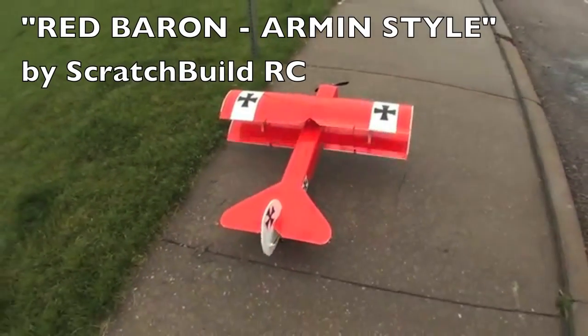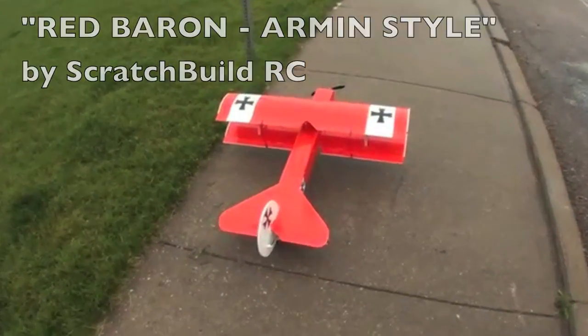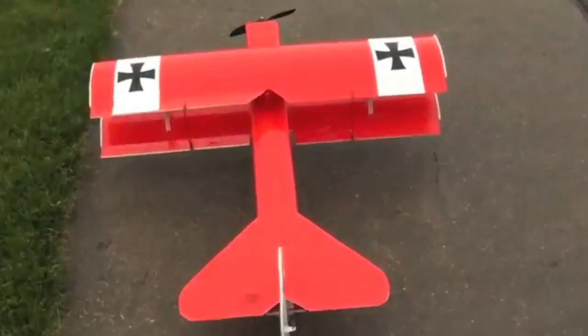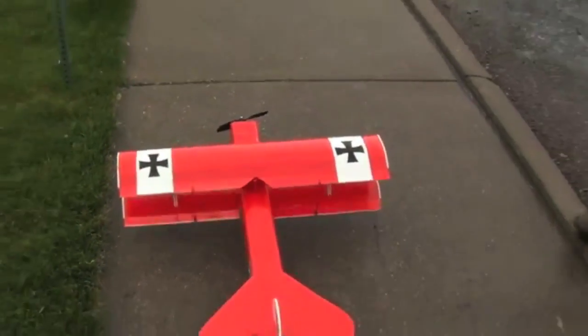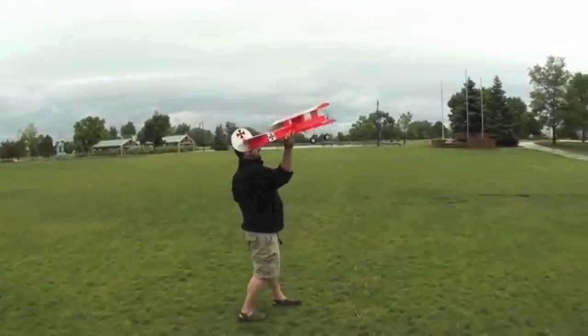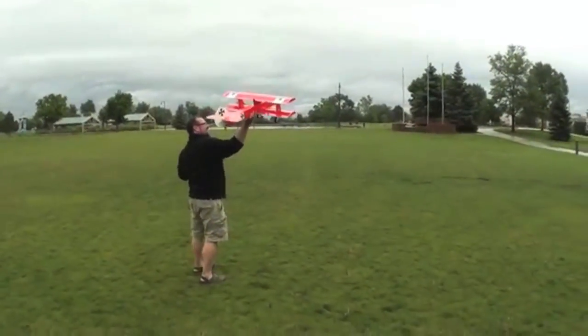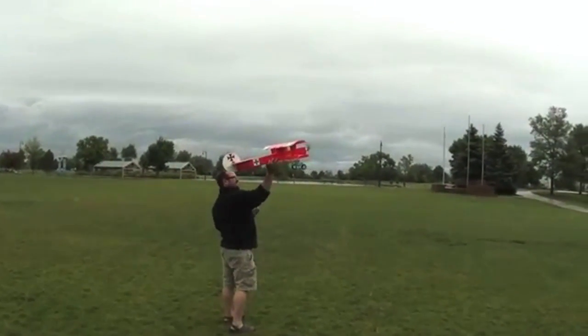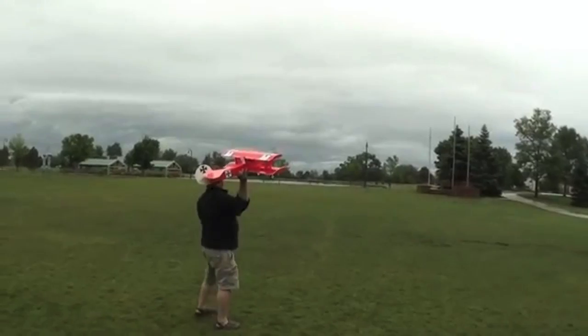Here is the Red Baron Armin style by Scratchbuild RC. I'd say this plane can easily claim to have the most detailed style and scale appearance of any of the planes in the contest. I'd say the only thing is most of us really wanted to see this plane fly more, and so we'll hope to see it more in the future.